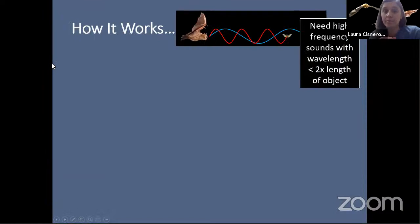So we're going to be talking about bat acoustic monitoring and how it works. Bats have multiple senses, but one way they can sense their environment is by using sound. They emit really, really high frequency sounds, and they have to be really high frequency because the sound wavelength needs to be no more than 2 times the length of the object that they need an echo off of. So if they're foraging for moths, they need a sound wavelength that is really, really high, around 20 kilohertz. So what does that even mean?